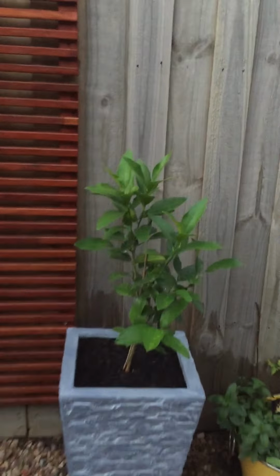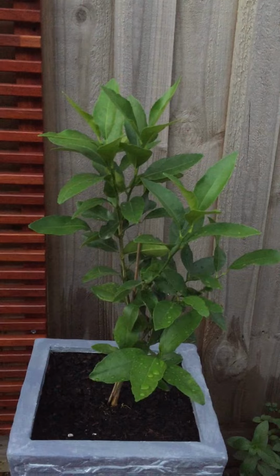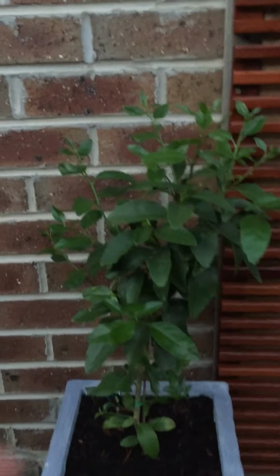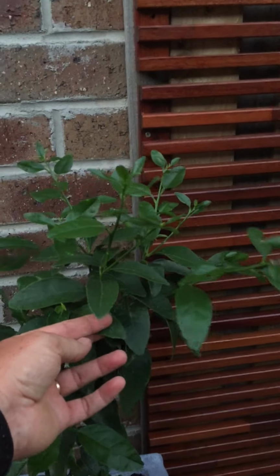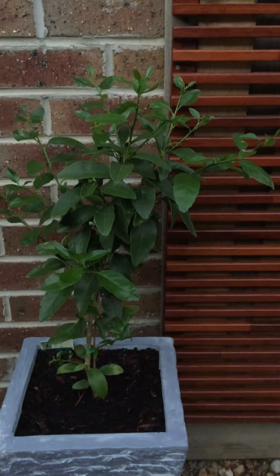The limes have done really, really well. If you compare the video 3 weeks ago from when we put that in, and if you have a look at this one here, you'll see there's a very distinguishable difference between the darker leaves here, the old growth, and then there's a whole heap of new growth here that has come out of it. And that's just in 3 weeks.